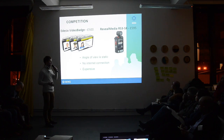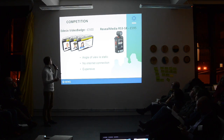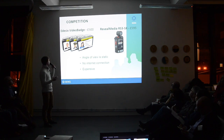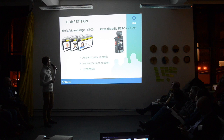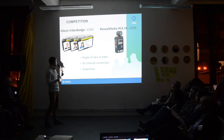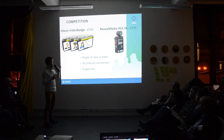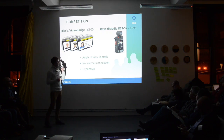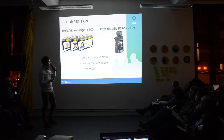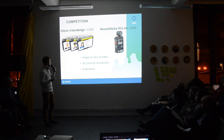So we also looked at the competition currently on the market. A 6 video badge is currently used by the police officers in Aberdeen. Its current cost is about £500 per piece. Also, as far as we could identify, the other kit which is being used by Glasgow officers is the Reveal Media RS3, which also costs quite a lot, which is £595.